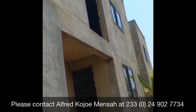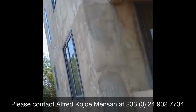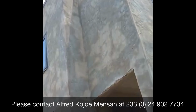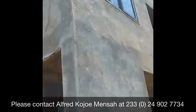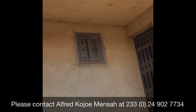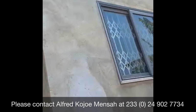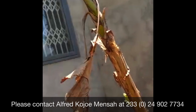Yes, this is the back view. I'm done with the side. This is the side view of the building, and this is the back view of the building.